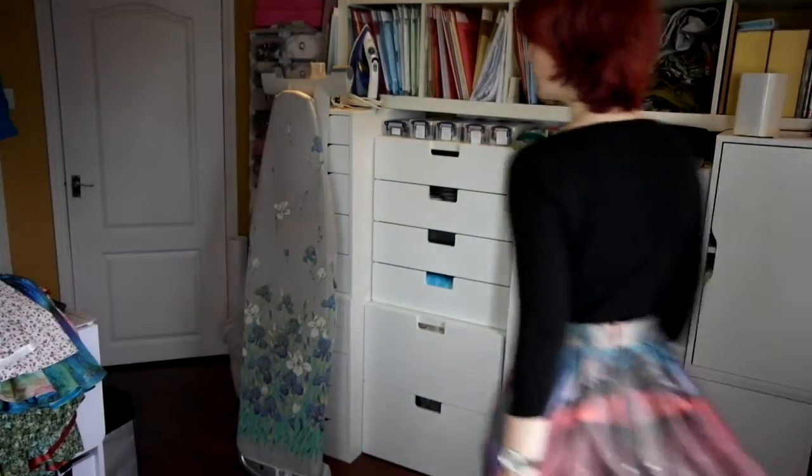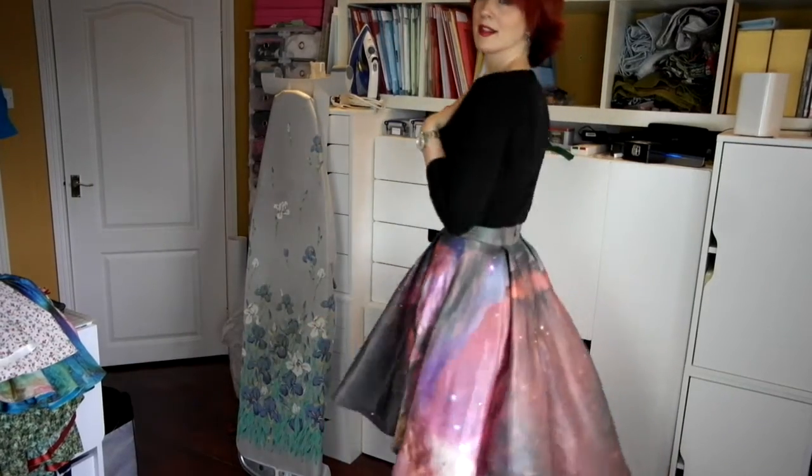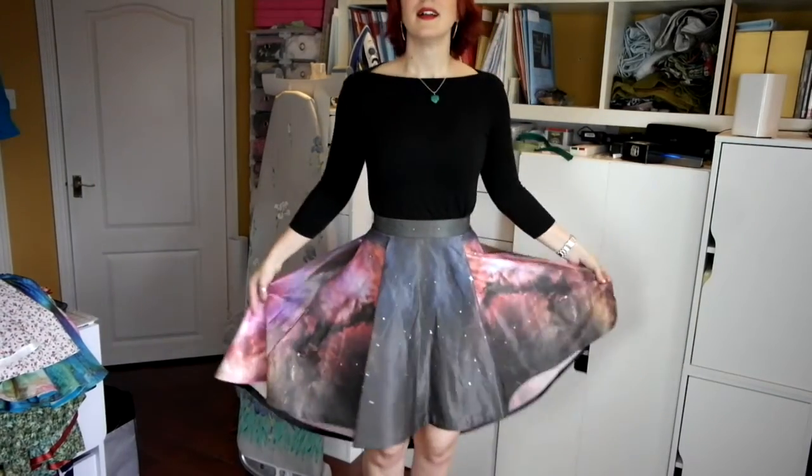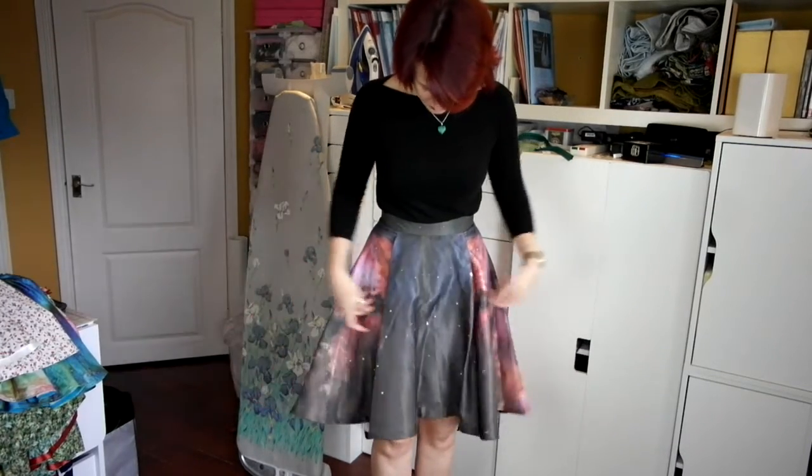So the final thing that I've got to show you is the By Hand London Flora skirt that I made in the Orion print silk cotton blend that I got from Spoonflower. So let's give you a twirl. I'm really pleased with this. I love how it's come out.